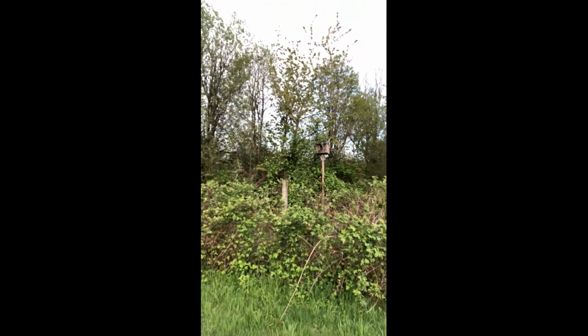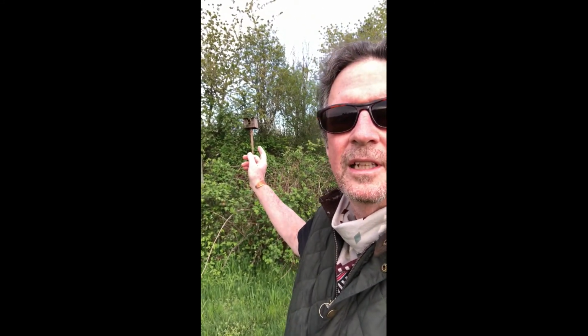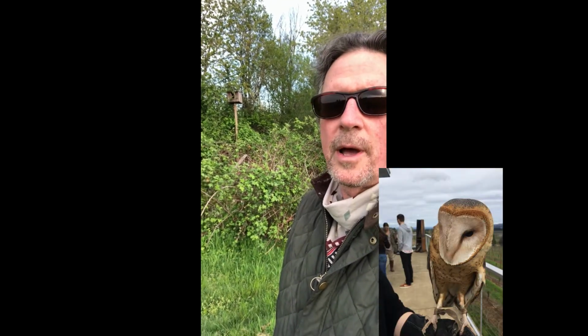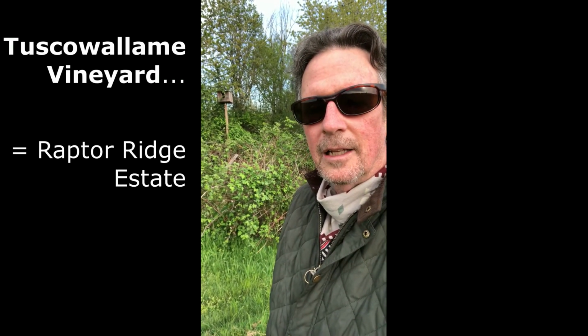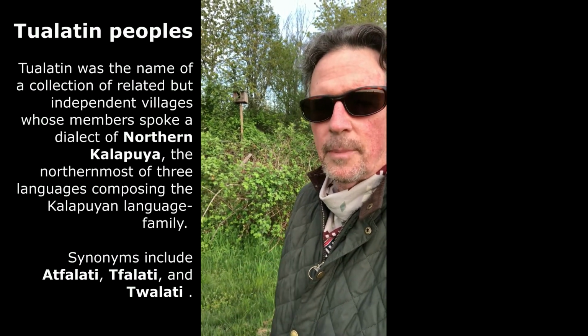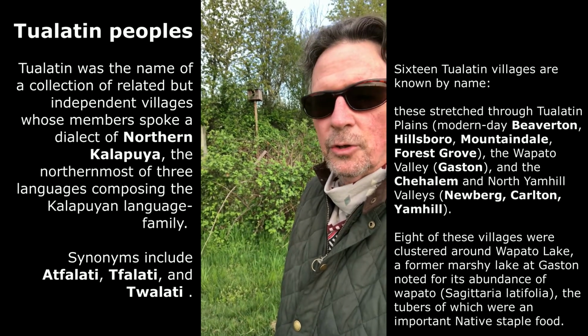Here at the fence line, one of the other things we like to do, right over my shoulder, you can see this nesting box. So in the forest, just on the other side of the vineyard, we've built a couple of owl nesting boxes. I promised to tell you about Tuscowallame Vineyard. You'll see it on our labels, T-U-S-C-O-W-A-L-L-A-M-E, Tuscowallame. We found that name in a book of Oregon names. The first peoples that populated this valley had a creek that pioneers ended up calling Owl Creek. The name of that area in the Tualatin language was Tuscowallame, the place where the owls dwell.